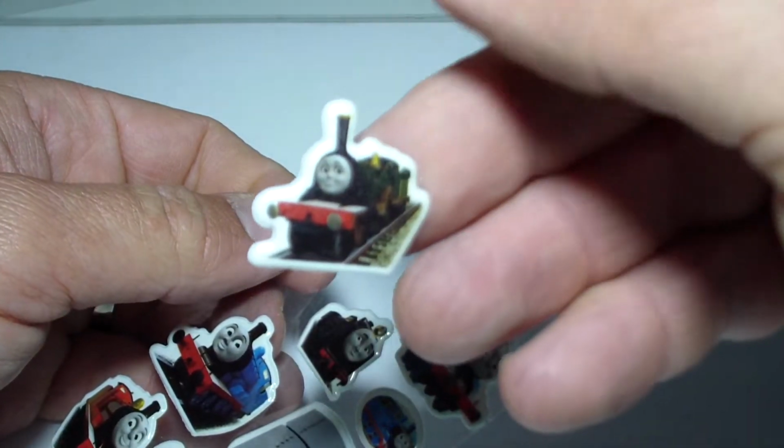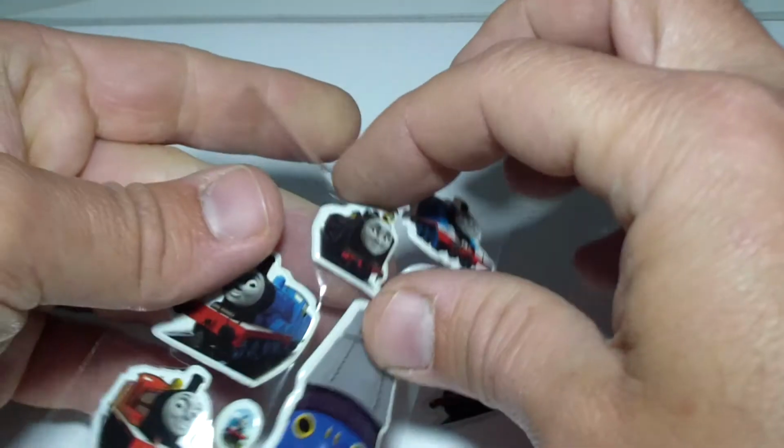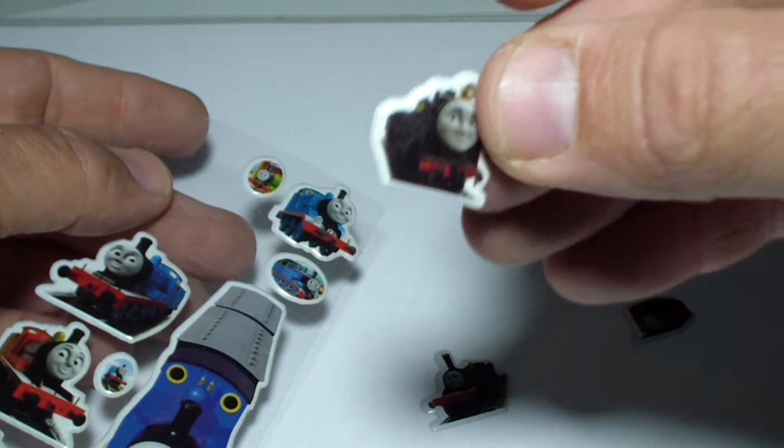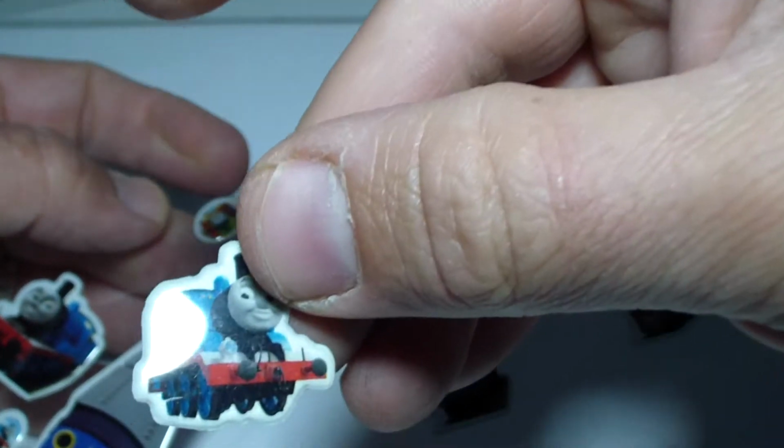What's the name of this one? And what's the name of this one? Or is that the same? Maybe they're all Thomas? What do you say? This is Thomas, right?